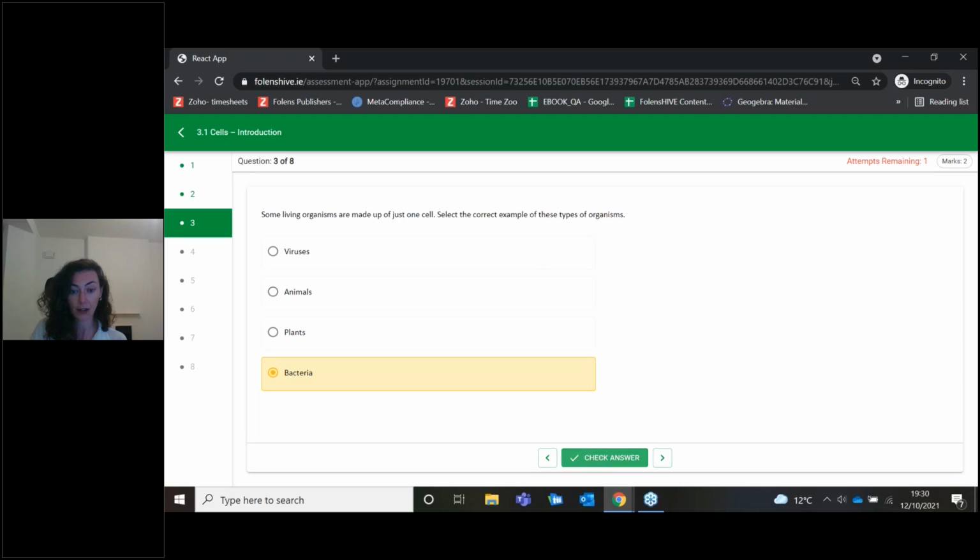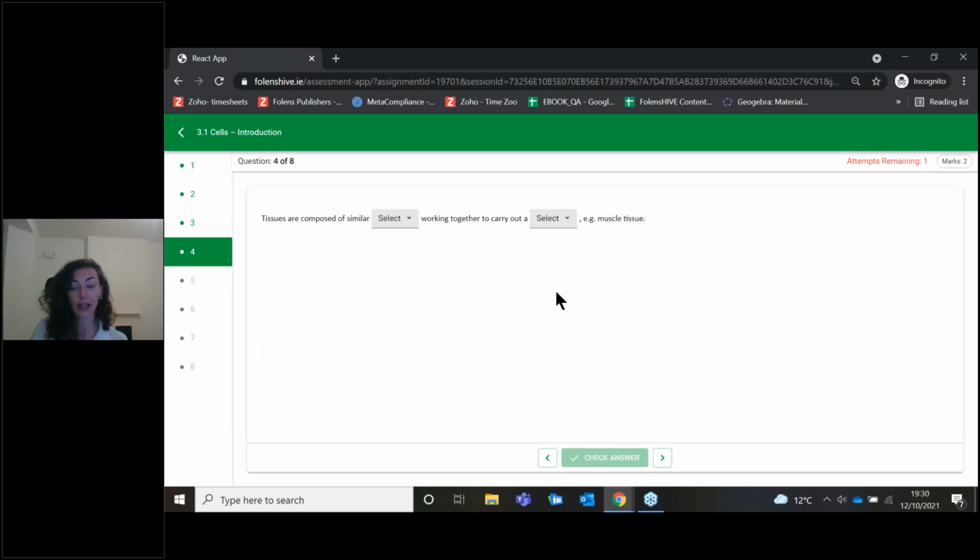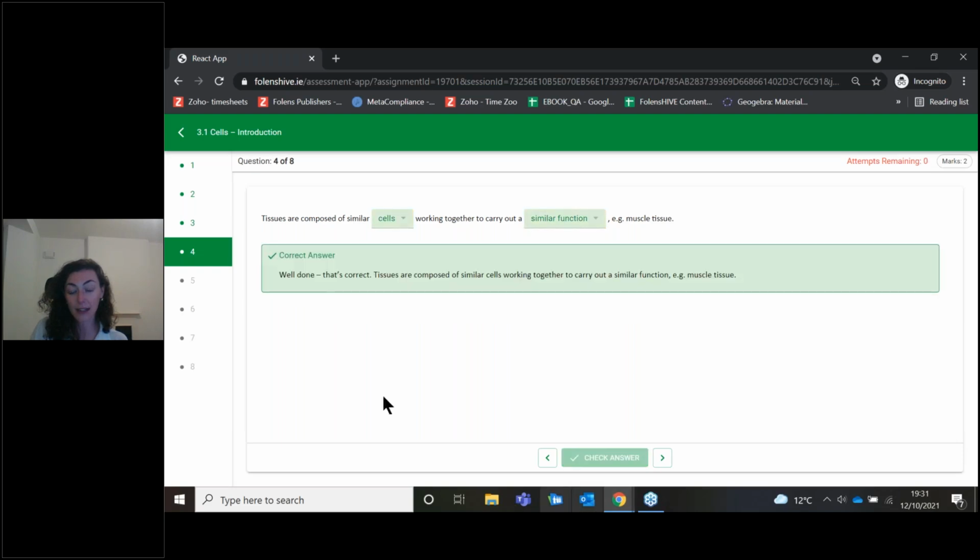So let's take another one. Okay, I've got that correct. And this is a different type of question, a fill in the blanks style question. Tissues are composed of similar cells working together to carry out a similar function, e.g. muscle tissue. Again, if I click on that, I get it right, and I've got the feedback immediately.